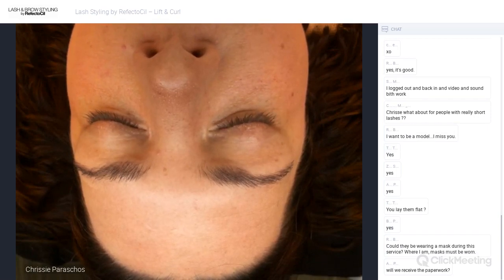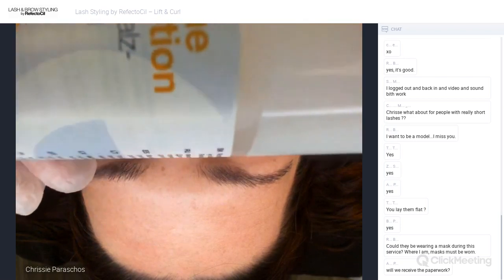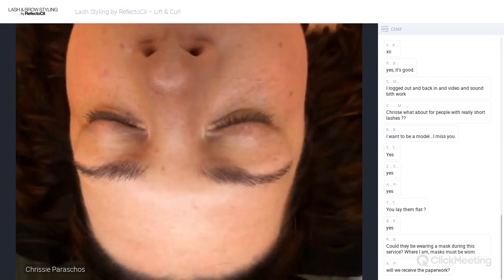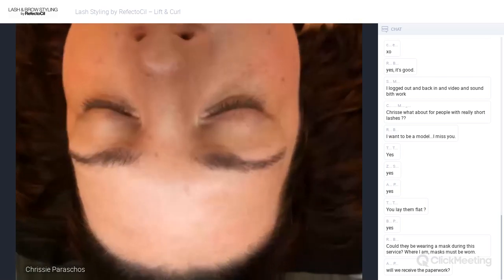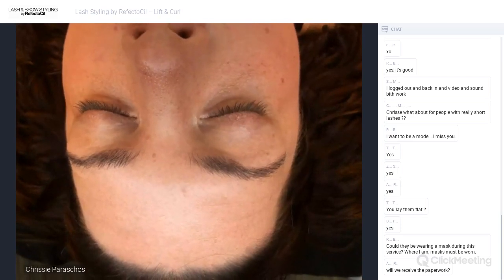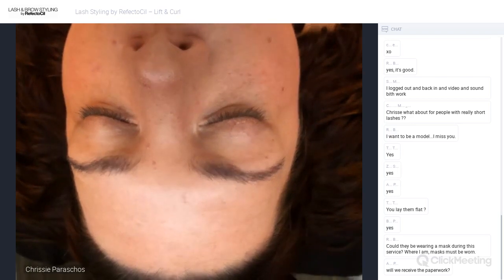So let's now do our step number 2, which will be our saline solution. So I'm going to show that as well. Very, very important. Saline solution. Sorry, it's so close up. It's very important to do this step number 2. It degreases everything, removes even your eye makeup remover, anything that's there, and gives proper adhesion of the hairs and the lashes. You'll have a proper way of maneuvering things because they're going to stick properly.